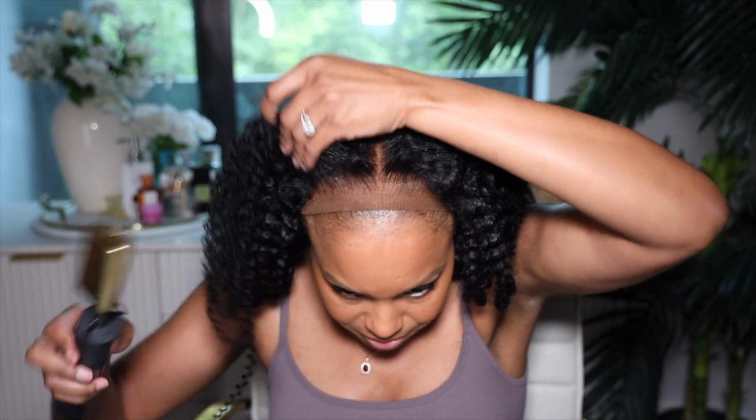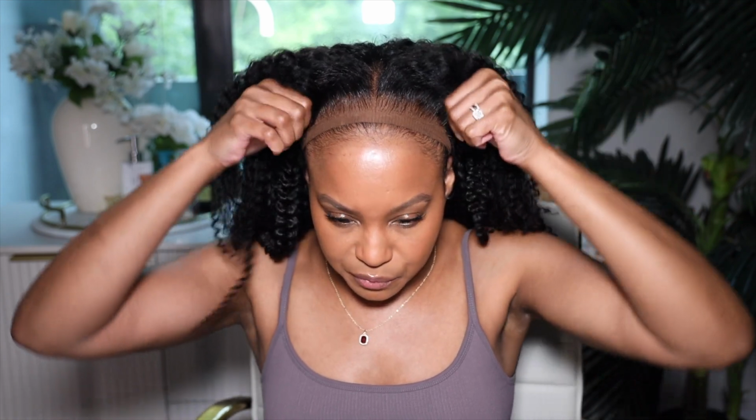Okay, you see that? Baby, that's flat, it's looking good. So I'm gonna pull it forward so you can see the difference. It looks like it's just growing out of the scalp. You know what I'm saying?